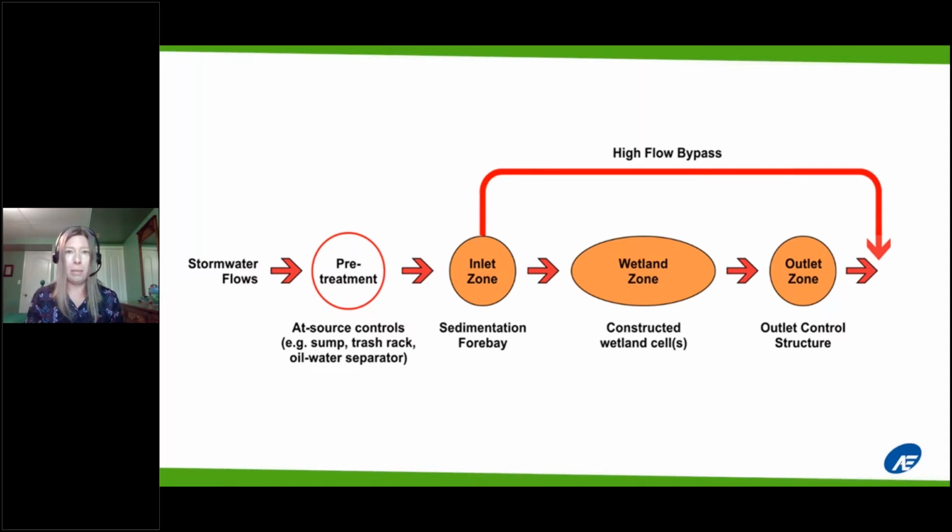You want to have that as a maintenance, very sort of hard engineering structure. You don't really want to have wildlife habitat in there because it does require maintenance, and you want to avoid impacting any wildlife or avoid permitting in the future. Then you have your constructed wetland cell, and then your outlet structure. Again, with your outlet structure, you want to make sure that you can maintain access to that structure and that it doesn't create wildlife habitat in the meantime.